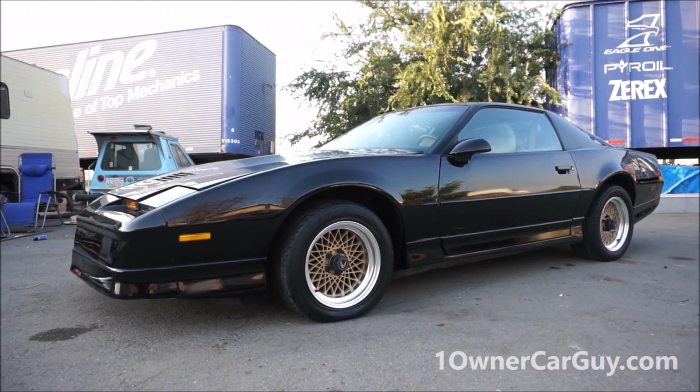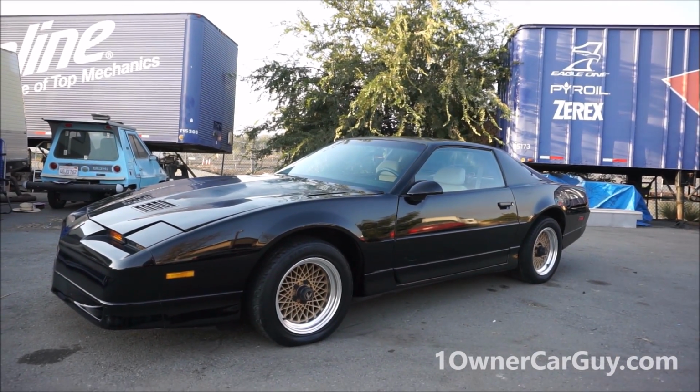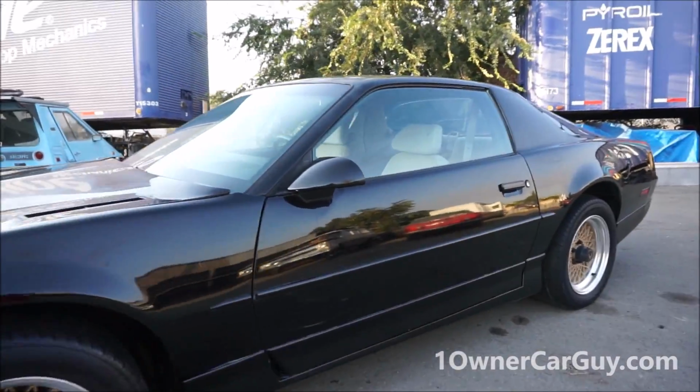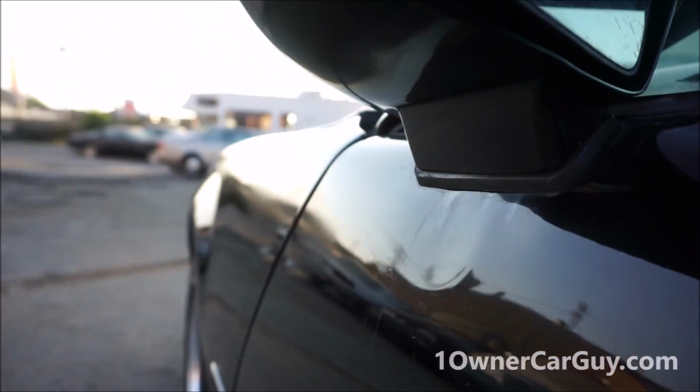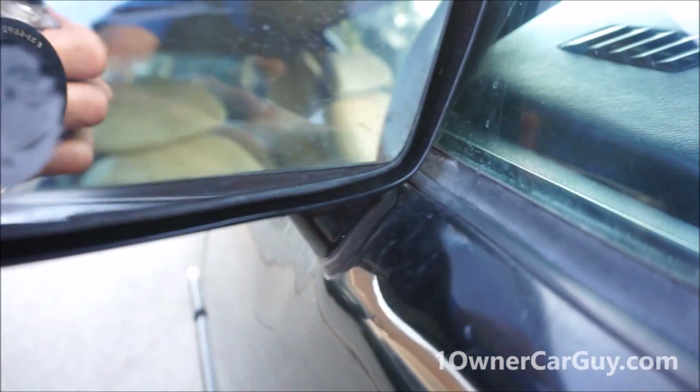OneOwnerCarGuy.com, absolutely beautiful GTA, and you can check out 70, 80, 90 pictures of it on there, and the full video. With the interior, oh, there's a little ding underneath this mirror, a double ding will do ya. I didn't see that either, one right behind it, so ding, ding, ding.